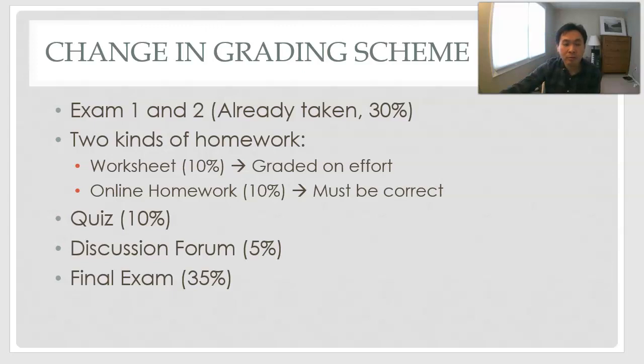Here are the changes in grading scheme. Exams 1 and 2 are the exams that you've already taken, and just as the syllabus says, these will be 30%. That wouldn't change. But then afterwards I have to change all the other ones. So first, the homework grades will be 20%.